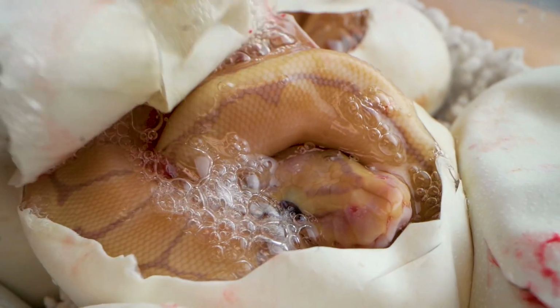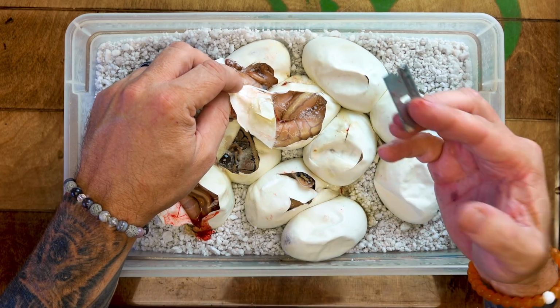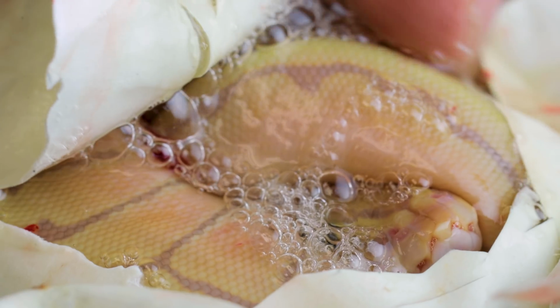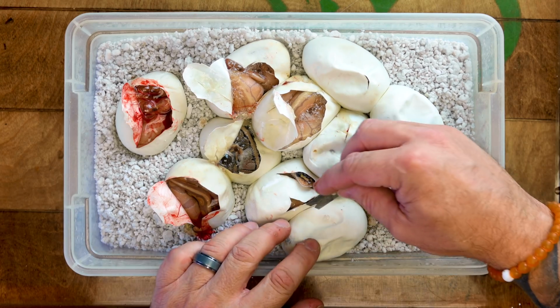Oh, and actually, weirdly enough, it's a pinstripe too. And this is definitely, you can see how light that is. This is definitely a banana fire pinstripe. So far, we've been doing really good on the banana odds and on kind of the cool combination odds too. We still have 5 eggs to go, so let's go.